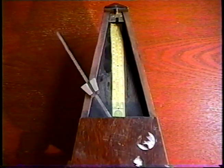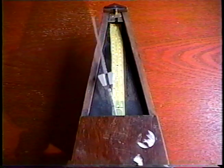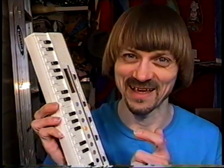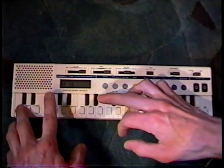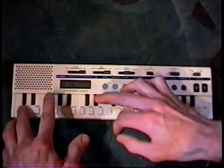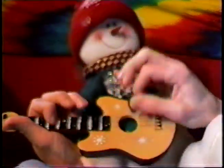And I got this very vintage Seth Thomas metronome. This is an antique. Time for a jam session. And finally, I got a set of Kiss action figures.